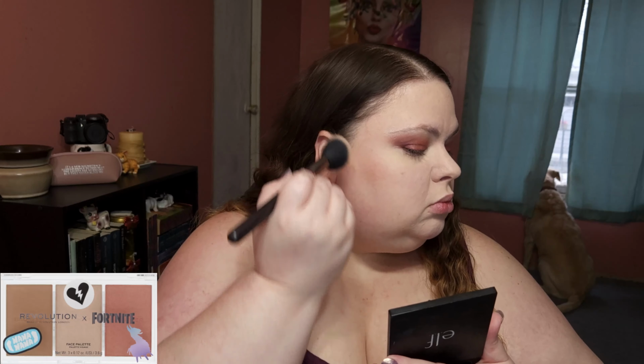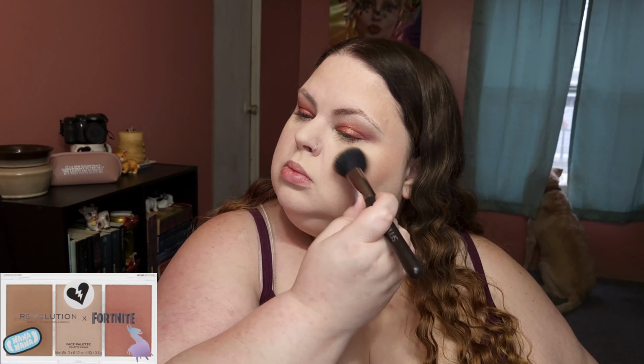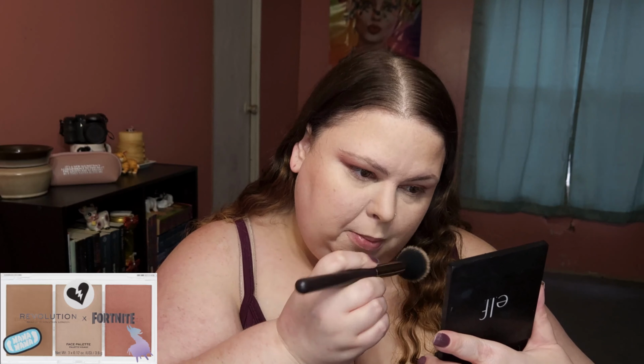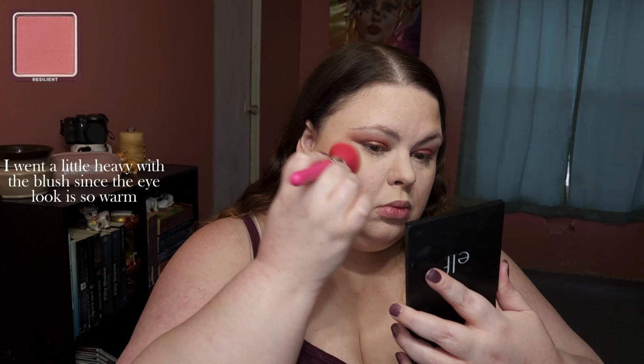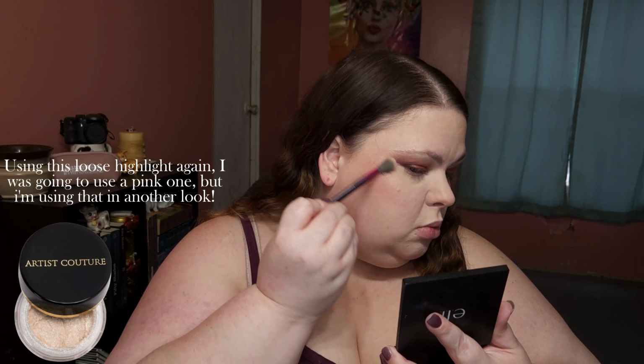Warming up the cheekbones, temples, and nose with bronzer. I went a little heavy with the blush, since the eye look is so warm. Using this loose highlight again, I was going to use a pink one, but I'm using that in another look.